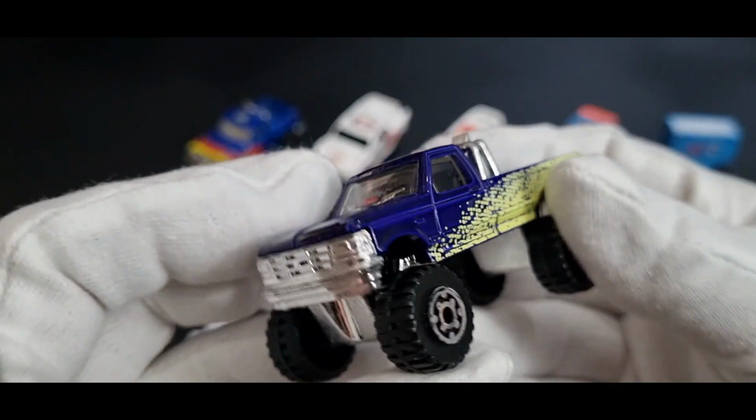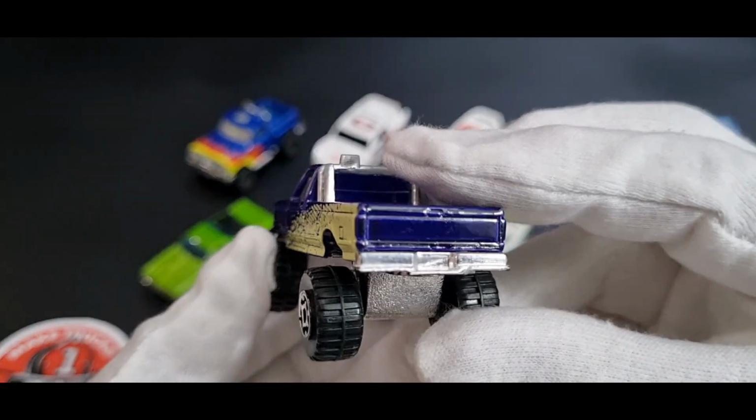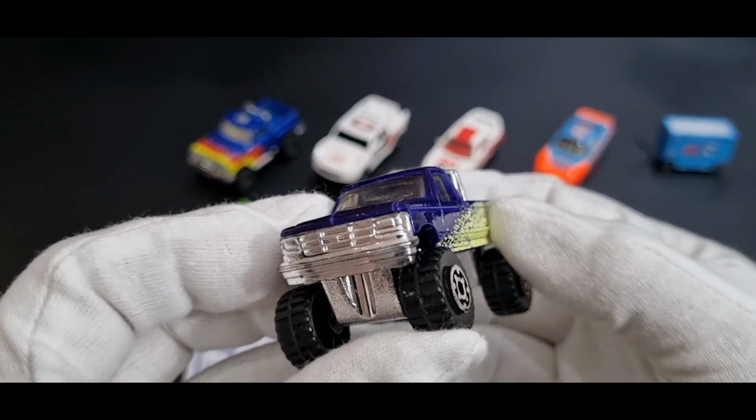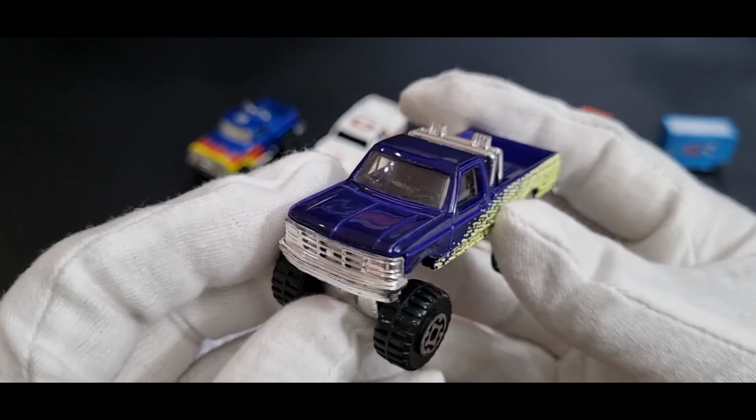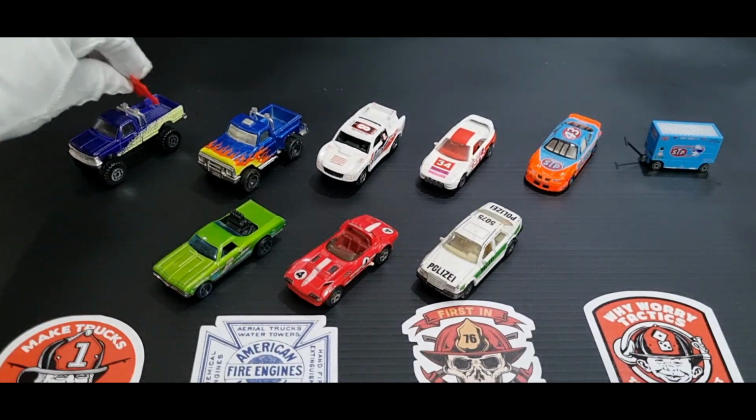Yeah, so this one worked out to be $2.50. I mean, that's not too bad. Again, this is one I'll give away or trade. So yeah, it's a $2.50 one. These surfboards.